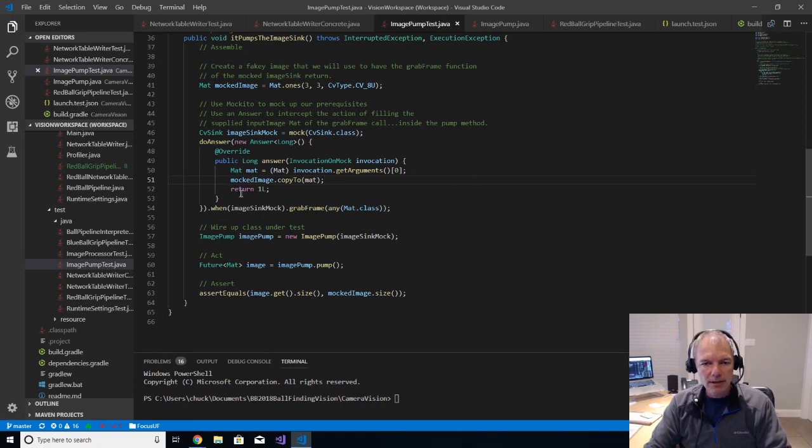So this kind of work is a little tricky, and you typically may not do something this sophisticated, but this gives you a little peek as to the power that you can do to not have to do things like mock up image syncs and mock up camera sources and have a camera plugged into your workstation to be able to actually run the test to see whether or not you're able to get images off of an image sync.